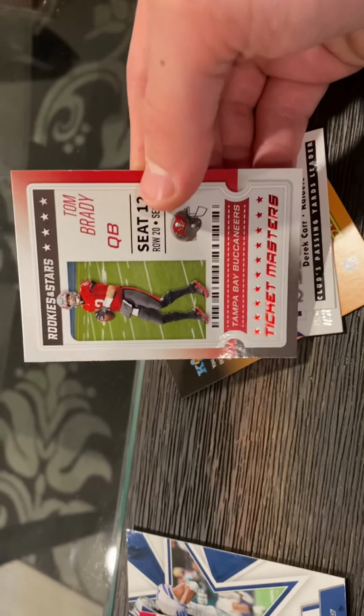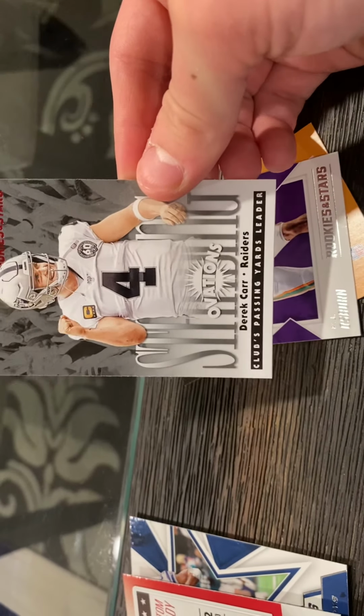Tom Brady. Ticket Masters. That's a cool card. I like that. Derek Carr. Standing, I think it says. Can't really see it. Rookie K.J. Hamler and the Kids Reporting. So, not too bad of a pack. Pretty good. Just a little Rookies and Stars pack.